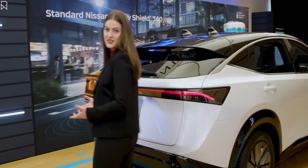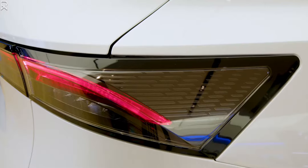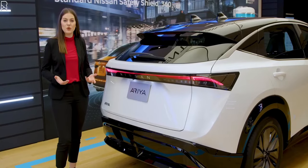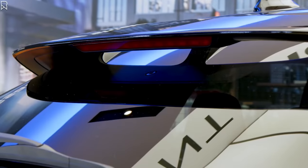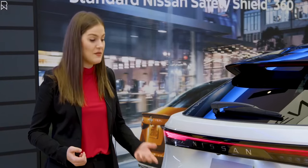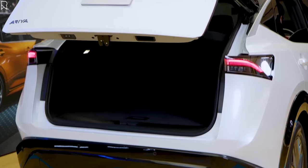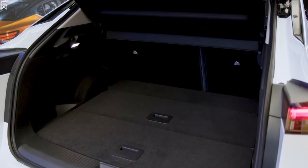The first thing you're going to notice is Nissan's bold badging, as well as the LED taillights offering a full-width illumination. The Ariya also sports this roof-mounted rear spoiler, which dips down, acting as an aerodynamic diffuser and also delivering a waterfall-like look. Finally, the power liftgate on the Evolve trim and up will help to simplify your life by making access to the cargo area effortless. Let's move to the interior.